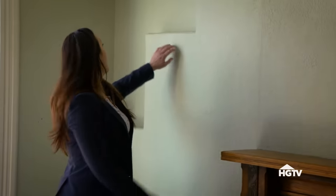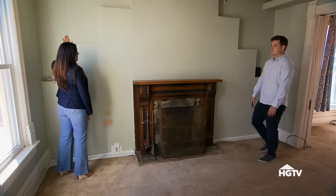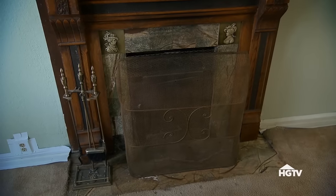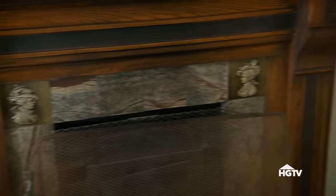Yeah, that's completely hollow. I bet this is brick. Do you think? I would think so. Really? Absolutely. I bet you that I can expose this. Yeah. This fireplace is beautiful. Stunning. Do you see these tiles? These are so cool. Three bedrooms total.